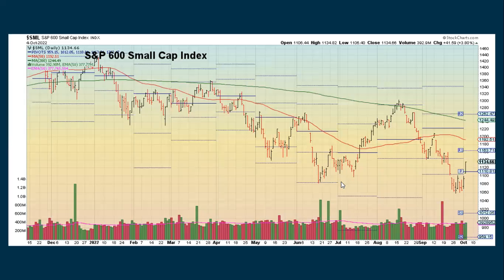I know I sound like a broken record, but the reason I'm doing that is because we're seeing a continuation of the convergence of a lot of signals coming together at the same time. And now, at least over the last 2 days, we're starting to see this play out. We just want to know, can it continue?